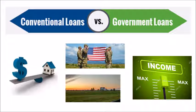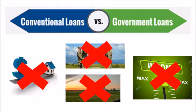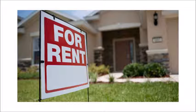Unlike certain government-backed loans, conventional loans are not limited based on location, occupation, maximum income, or maximum loan amount, and they are one of the few mortgage types that are eligible for properties that will not be your primary residence, such as rental or investment property.